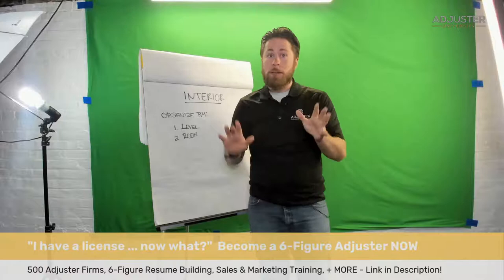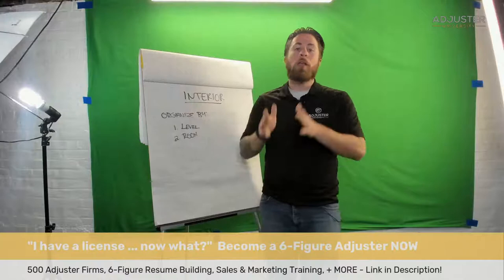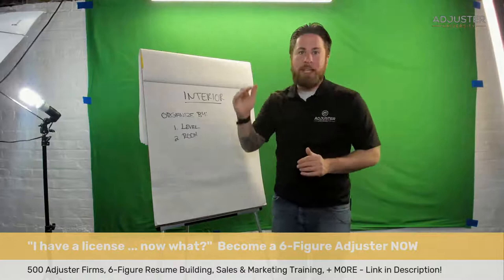Where is the attic? The attic is above the second floor. So that's your first set of photos. And you would go attic, second floor, first floor, basement. Top down, okay? You're always going to do this, top down.